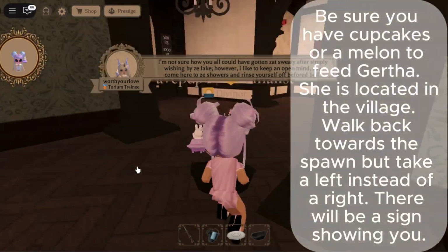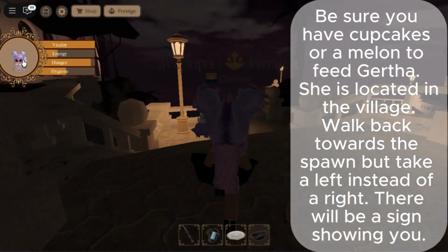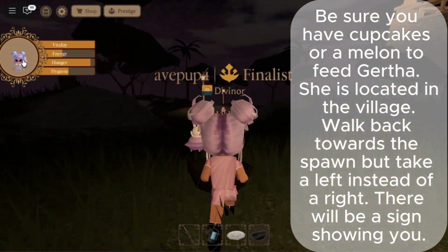Be sure you have cupcakes or a melon to feed Jertha. She is located in the village. Walk back towards the spawn but take a left instead of a right. There will be a sign showing you.